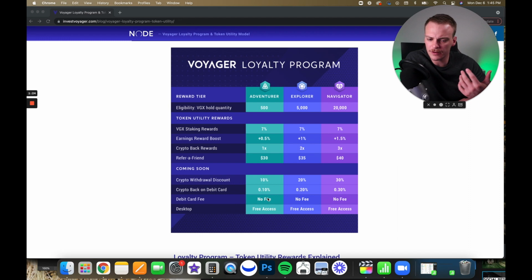For the purpose of this video, there are three different loyalty program tiers. You've got the Adventurer, Explorer, and Navigator. You can see that in order to be eligible for these different tiers, you have to hold at least 500 for Adventurer, 5,000 for Explorer, or 20,000 for Navigator.